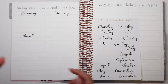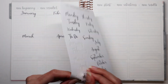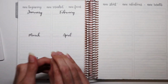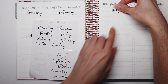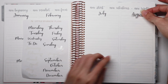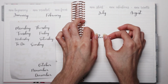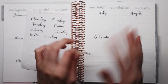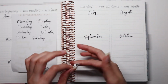But they're really helpful because I am not good at writing. My handwriting, I can only do certain styles, and when I want a more cursive, scripty style of writing, I'll do stickers instead, so it's more uniform, and I'm not having to erase and start over again. So I picked these to use for my monthly goal boxes, and I'm going to have these set up in the front of the planner.